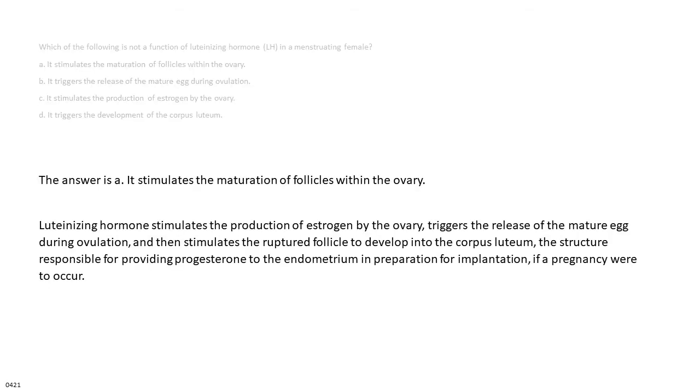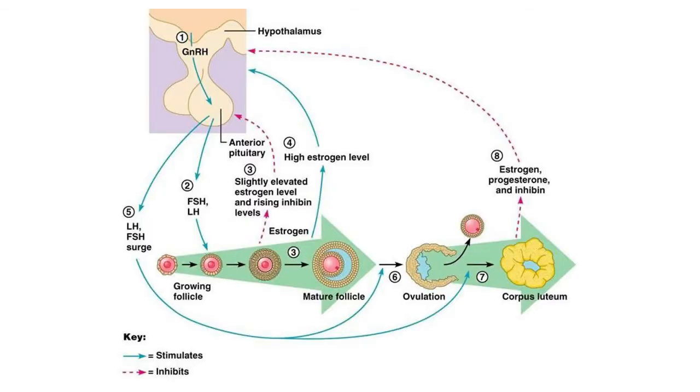The answer is A. It stimulates the maturation of follicles within the ovary. Luteinizing hormone stimulates the production of estrogen by the ovary, triggers the release of the mature egg during ovulation, and then stimulates the ruptured follicle to develop into the corpus luteum, the structure responsible for providing progesterone to the endometrium in preparation for implantation, if a pregnancy were to occur.